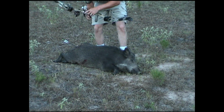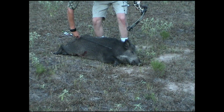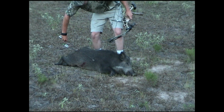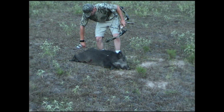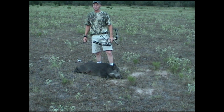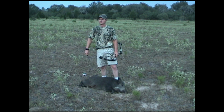You know, with another arrow all the way into the fletching. Oh, yeah. Come all the way up into her. Yep. Might have got a lung, or maybe even the heart. Whatever it got, it didn't take long. Like Jeff said, whatever it got, you know. She ran all out for 20 yards, 30 yards, and that was all she wrote.